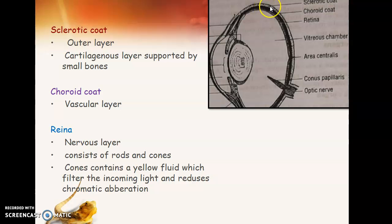I told you that this is the first part, the outer layer, and this is a cartilaginous layer which is supported by small bones. Okay, then comes the choroid coat. Choroid is just below the sclerotic coat, and this is a middle layer, and this is vascular in nature. Vascular in the sense that it is filled with many blood vessels.